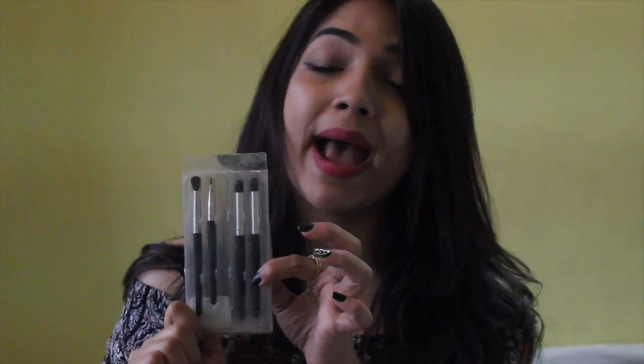So I was talking about the brushes. This is amazing. I carry this because it's so convenient. I can use it, and I have all the brushes that I need in this one pack. So you can totally try finding it at Forever 21. If you don't get it, you could try in Vega or at Pack. Okay, awesome. Let's move on.